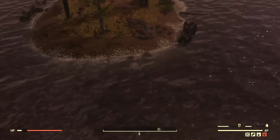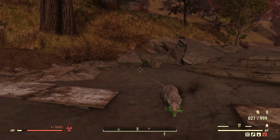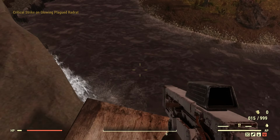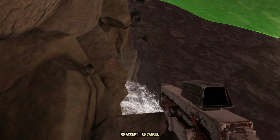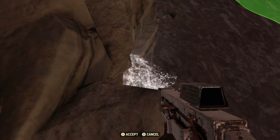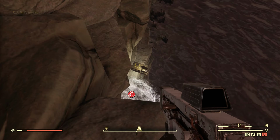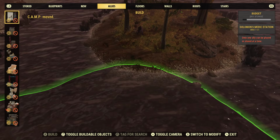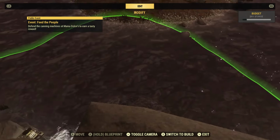This would be fun. There's also this life preserver up here that you can scrap down to get you some junk material. But yeah, if you come over here at the edge, you can find a good area to put your camp. Like right here, you can put your camp next to the waterfall. And this will make it so you can extend out to that island too, so you can make a dock from that island and build around in the water.